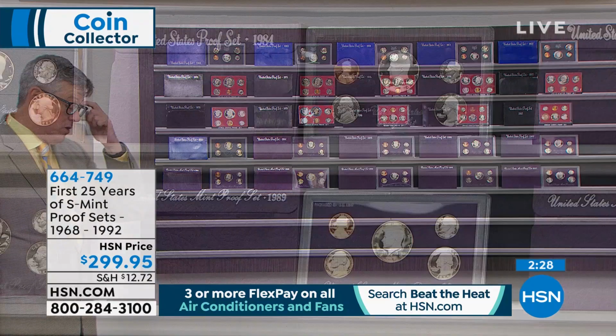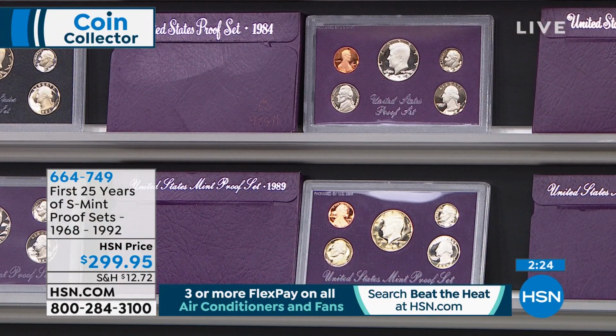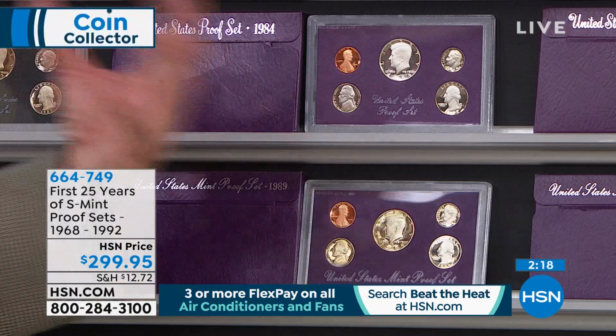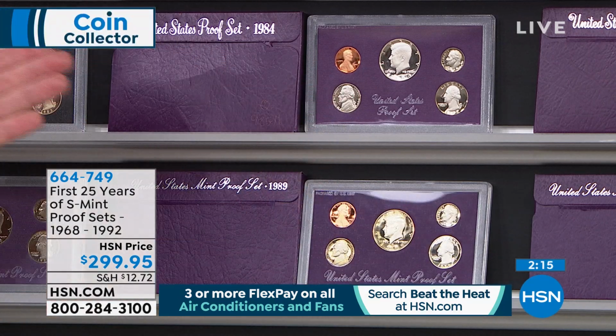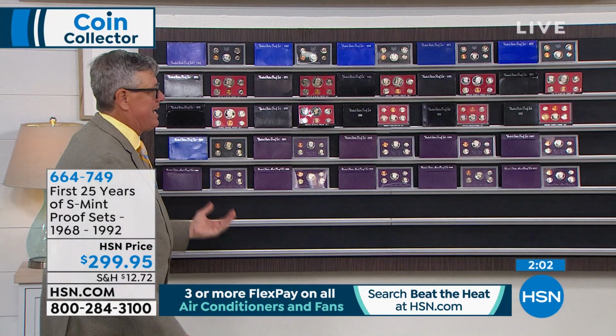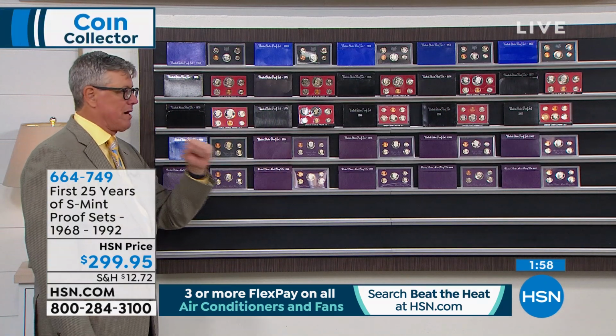$299.95. Now, here's the other issue. Once again, I've sold these. This is about the 3rd time I've aired this because I bought one huge, massive deal of these. This is the last of it. This is the end of it. This is all I have left of these first 25 years of the San Francisco Mint. So it's the first 25 years of San Francisco minted Kennedy half dollars. All day long, I can sell that for $199 here. Other people sell it for over $300 for just the Kennedy half dollars in this set. We're going to give you all of the coins plus the original government packaging.